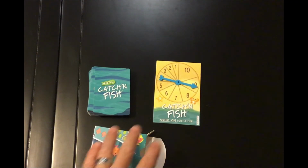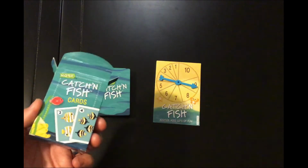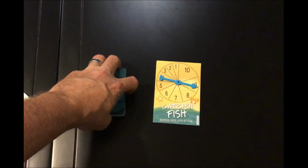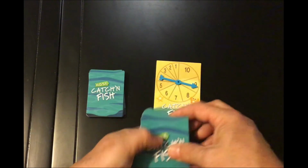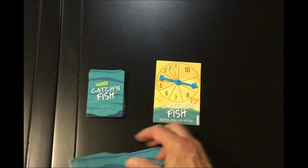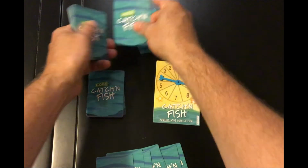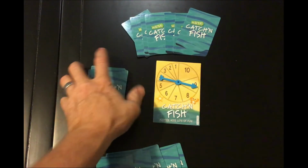So this is what you're going to get inside your box of Catch and Fish. You get this nice little tuck box to keep your cards in, and then you have a spinner, and then you have your cards. So to play the game, every player is going to get 7 cards. So 1, 2, 3, 4, 5, 6, 7, and 1, 2, 3, 4, 5, 6, 7.